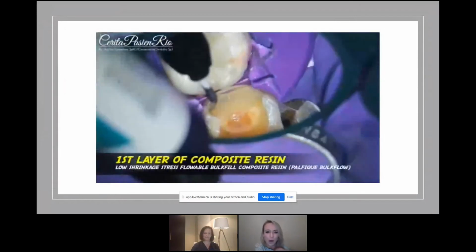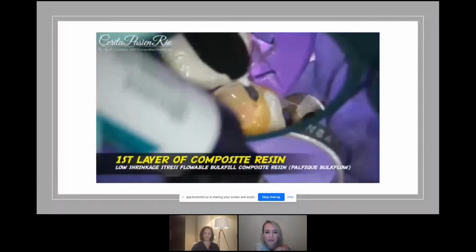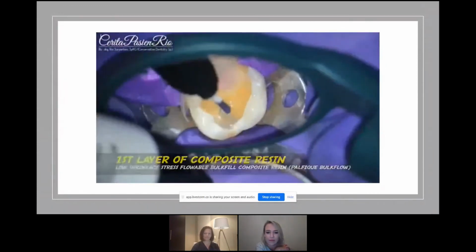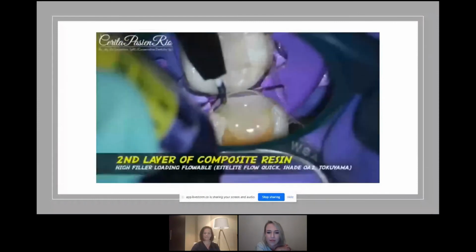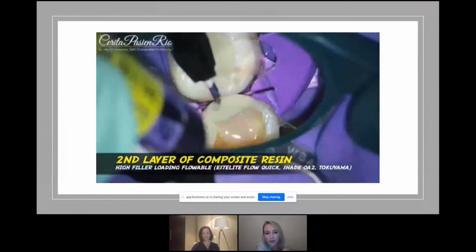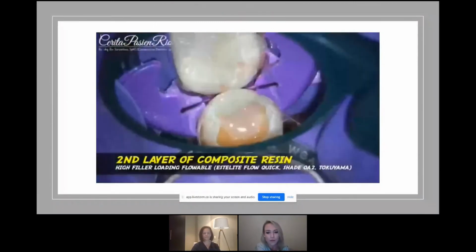So he's using the bulk fill there. This yellow syringe is the high flow in South Africa, so we call it the high flow.